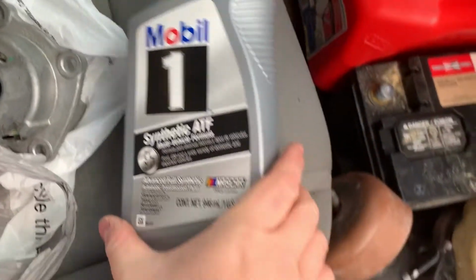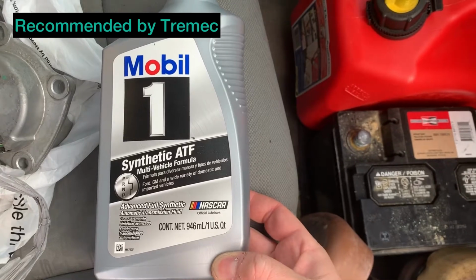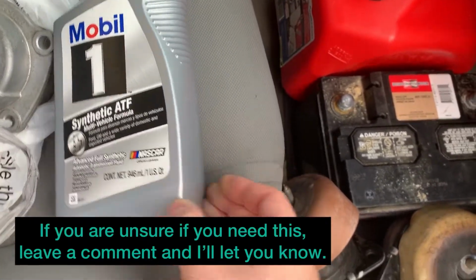So, got you the updates. We got some products this afternoon for the transmission. We're going to be going with some Mobil 1 ATF full synthetic transmission fluid. So here's the fluid we're going to be going with. It was recommended to get 4 of these because we need it for 3.65 quarts.